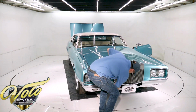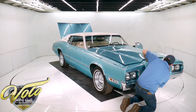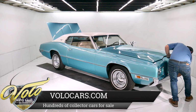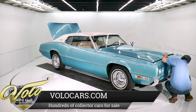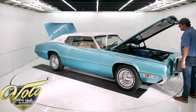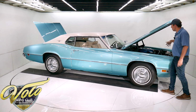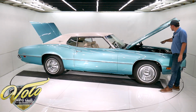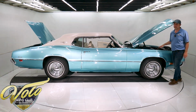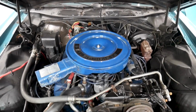Now hopefully I can get this hood open. And of course I got to do it again. Okay. It was actually pretty light. Again, like I keep saying, just a well cared for original 429 Thunderjet 4-barrel motor in here. 1970 was like the peak horsepower. I don't know the horsepower. It'll be on our description online, but I'm sure it's a strong motor.